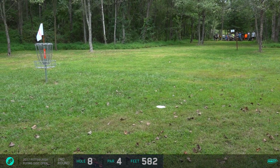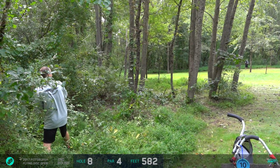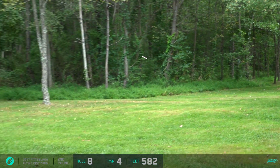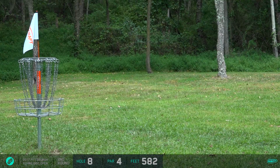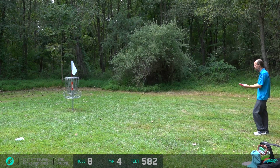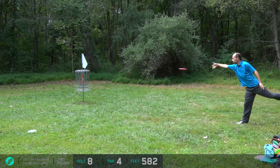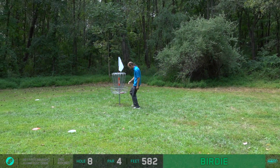Charlie playing smart golf here after the not ideal drive. Oh, Barry's not in too bad of a spot. Should be pretty textbook for Barry. He's done this a couple thousand times before. Mm-hmm. What a birdie this is going to make. Awesome. Sweet.